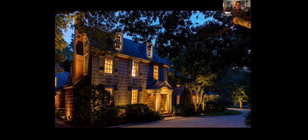I love this image. This is an image from the beach shore area of Delaware. And just a really nice environment, beautiful house. During the day, it sits there. Nothing super attractive about it. It has that gray shake siding. But at night, when you're adding that 2700K lumen output color temperature to it, it stands out. It looks warm. It looks inviting.